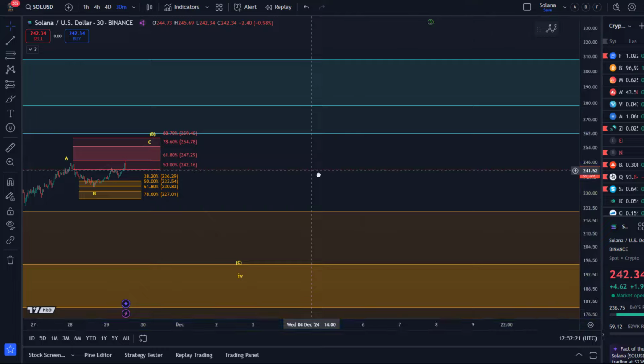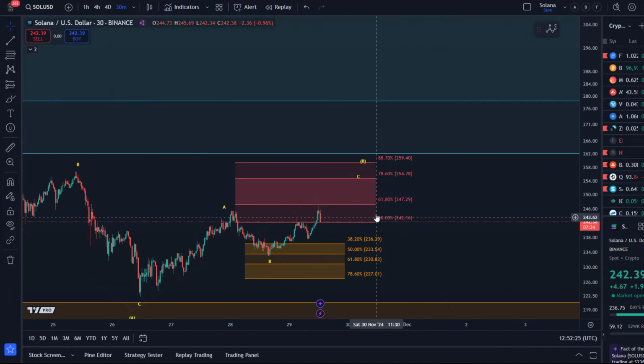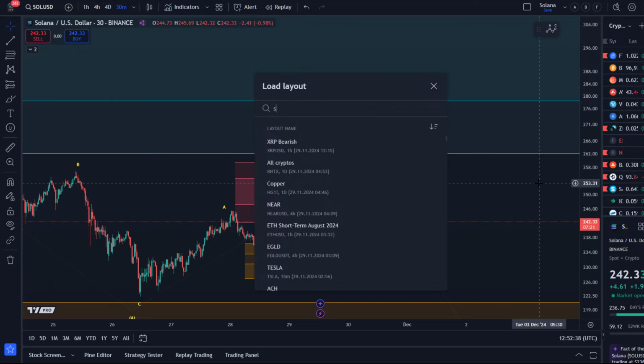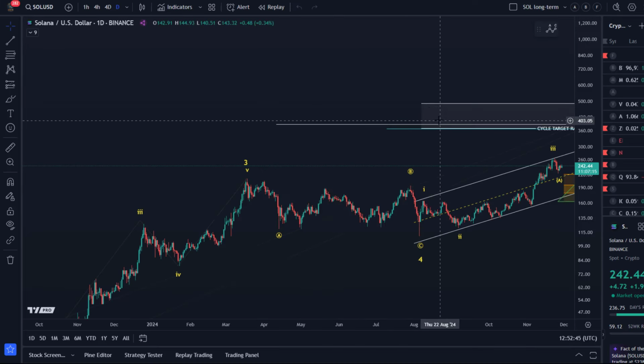Resistance levels, they are being respected. The price here reacted to 247.29, which is the 61.8 retracement. And then the next ones would be 254 and 259. So this is really everything. We're moving in a range at the moment. We need a break out of the range in an impulsive fashion to the upside to indicate that something more directly bullish is going on.